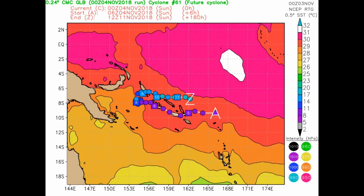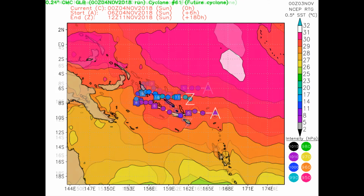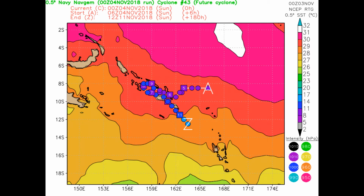Now we have a look at the CMC model. When viewing non-official weather sources, caution needs to be applied. Now over the CMC, it's indicating a possible system to develop. That's the first track. The second track is the Navy's NAVGEM. So between the CMC and NAVGEM, a similar position.